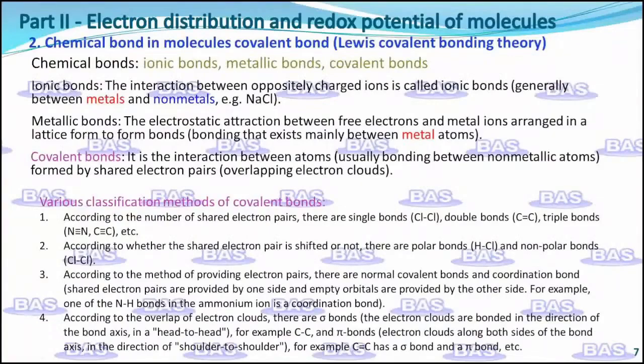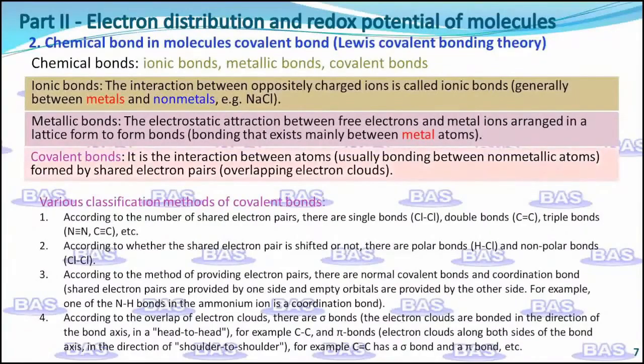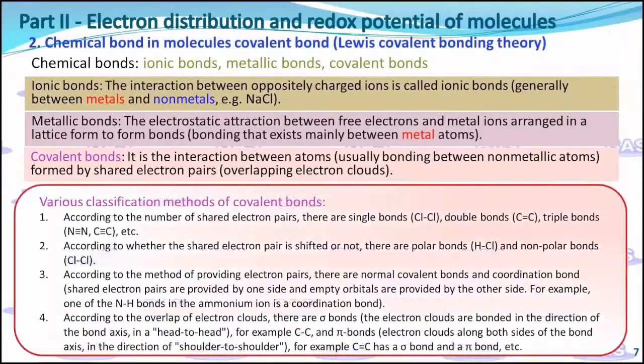Chemical bonds in molecules can be classified into 3 main categories. Ionic bonds: the interaction between oppositely charged ions, generally between metals and nonmetals. Metallic bonds: the electrostatic attraction between free electrons and metal ions arranged in a lattice form, bonds that exist mainly between metal atoms. Covalent bonds: the interaction between atoms, usually between non-metal atoms, formed by shared electron pairs and overlapping electron clouds. There are various classification methods of covalent bonds.